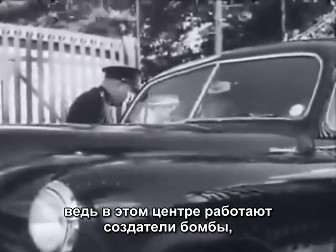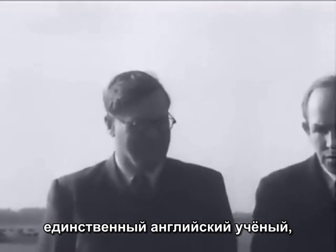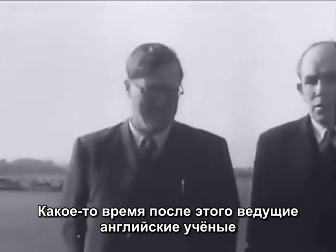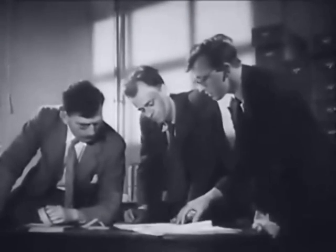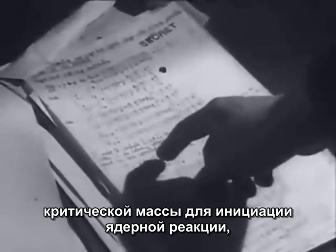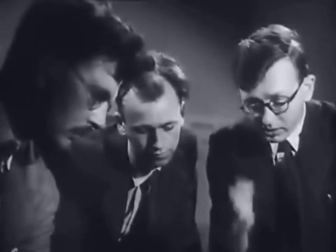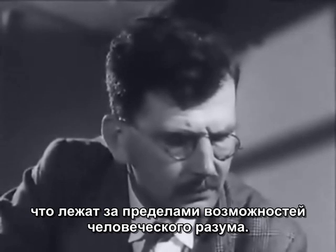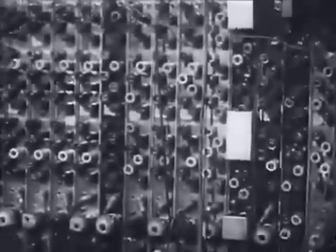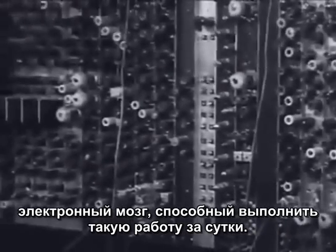This was the headquarters of the man who designed the bomb, Sir William Penny, the only British scientist at the atom bombing of Nagasaki. Britain's leading atomic scientists were then working in partnership with the Americans. But after 1945, they had to work alone, starting afresh with basic calculations to determine the critical mass necessary to produce a chain reaction. Calculations abstruse and complex, beyond the convenient compass of the human mind. But the cells of an electronic brain will solve in a day what a mathematician would take a year to work out.